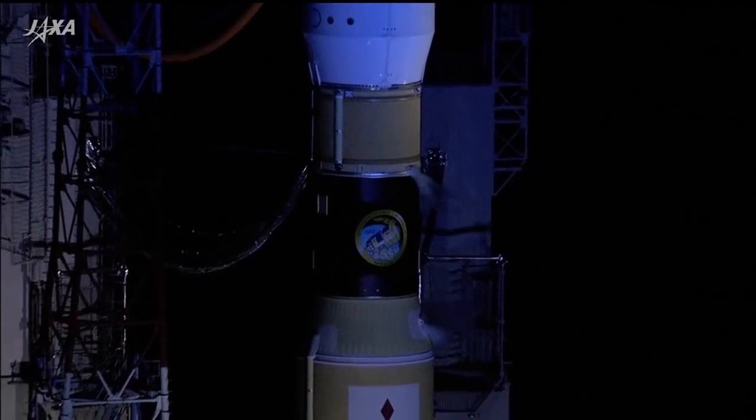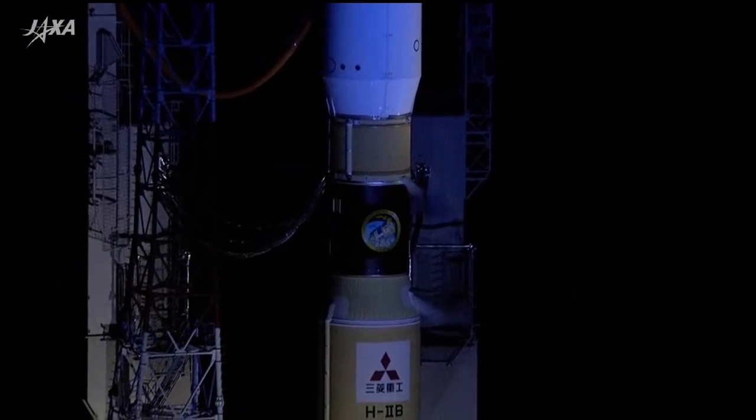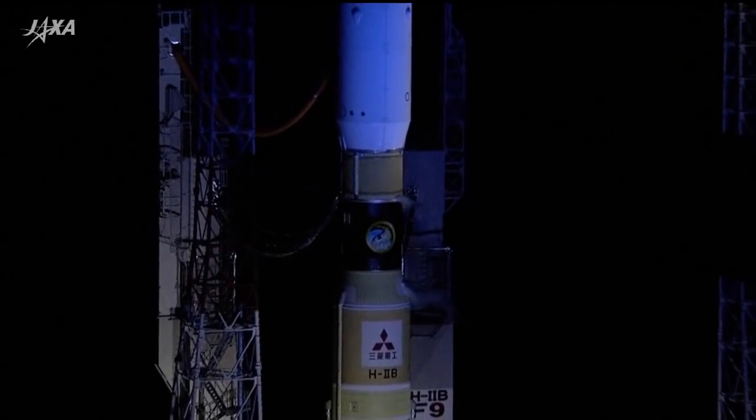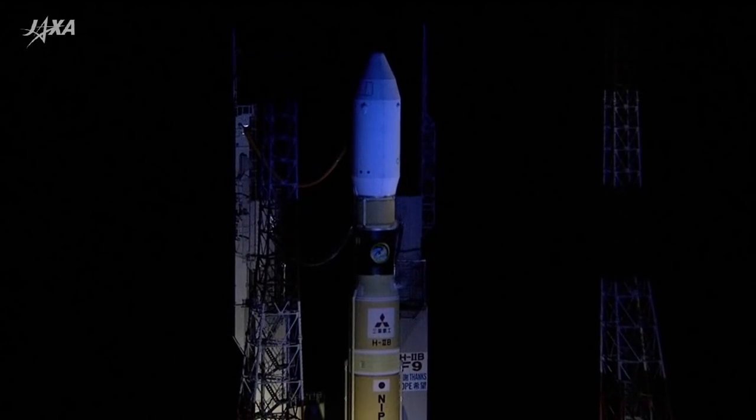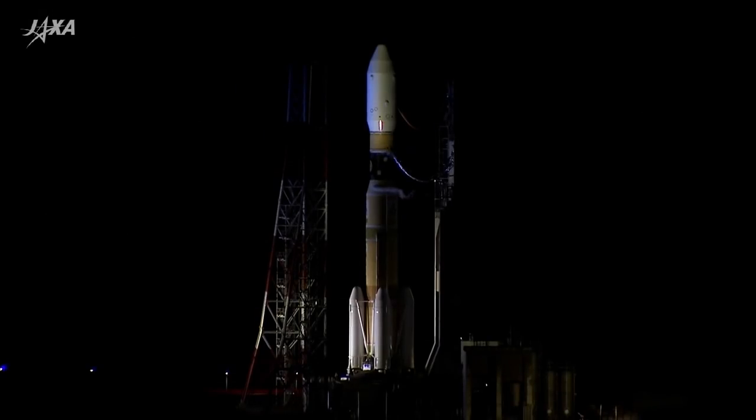This is a live launch feed of the 9th H-2B launch vehicle from the Takasaki Range Control Center, the JAXA Tanegashima Space Center. The Japanese Aerospace Exploration Agency personnel in Tanegashima reporting launch status. Everything is green as we approach the 3.5-minute mark until flight.